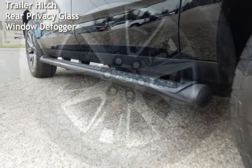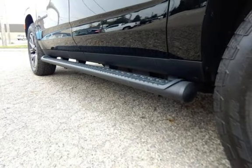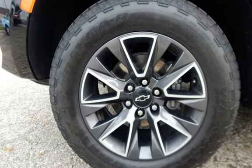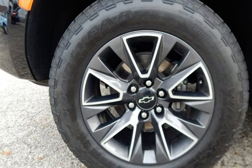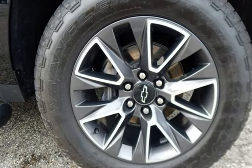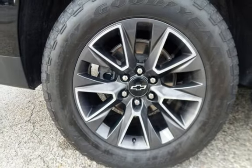roof rails, child seat anchors, parking sensors, seat belt force limiters, power door locks, stability control, traction control, navigation system, wireless data link, tow hooks, trailer hitch, rear privacy glass, and window defogger.